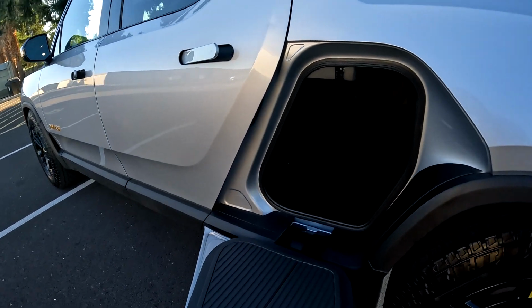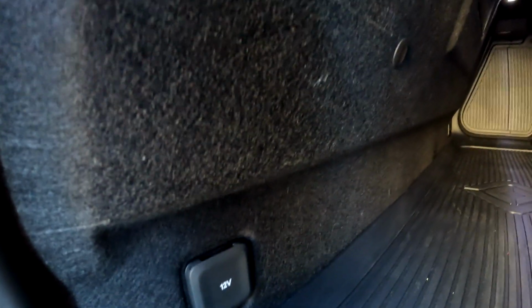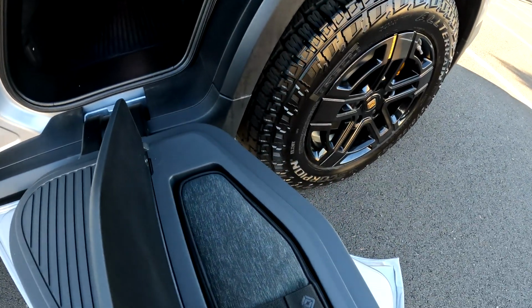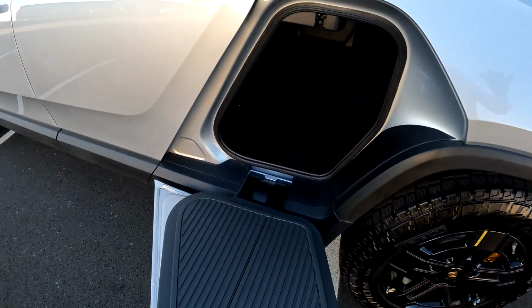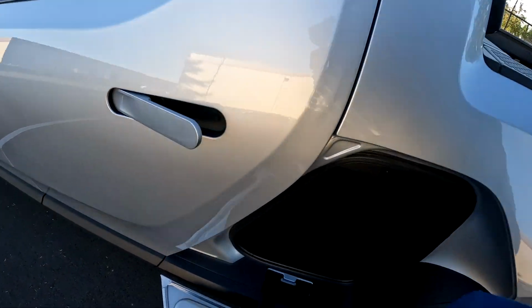Okay, we have lots of storage on the Rivian. On both sides you have this gear tunnel, which is really large. There's also a 12-volt outlet there. They have an integrated first aid kit and a tool kit on each side. And these things are strong as well. You can stand on them, you can sit on them. They're very, very sturdy.